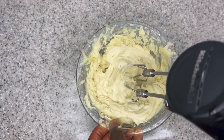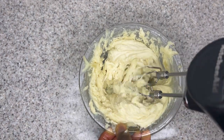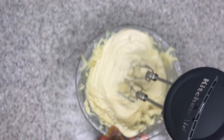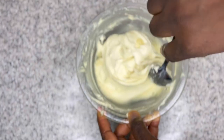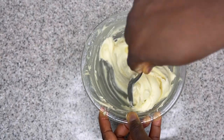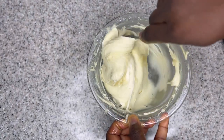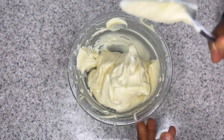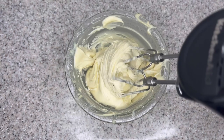Yeah, I know. I always want the easy route for you. I go through all the hard stuff and I teach you the easy way to do all these recipes. So I'm just going to whip it and make sure everything is nice and whipped and we get that buttery consistency. I just love how it's coming out. I'm going to whip it one more time to make sure everything is all nice and smooth.